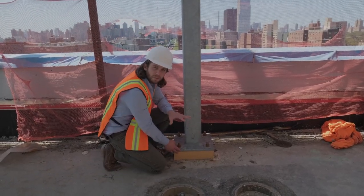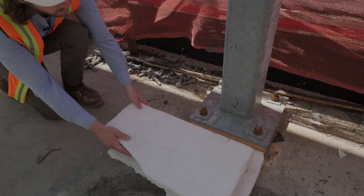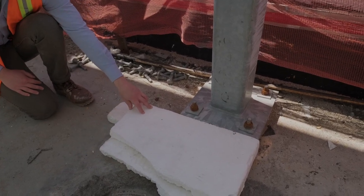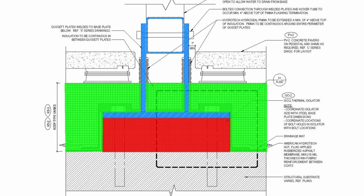At the structural support systems here on Sendero Verde, we have thermal insulation blocks that allow us to support the various systems here on the project. By utilizing thermal breaks such as these, Sendero Verde is not only reducing its energy use, but also reducing the potential for condensation and mold growth, which improves the building's durability.